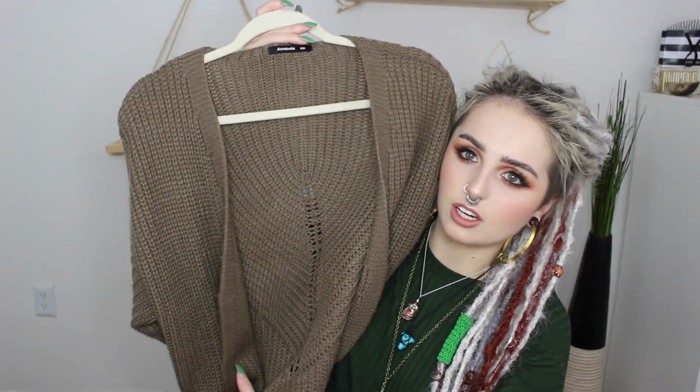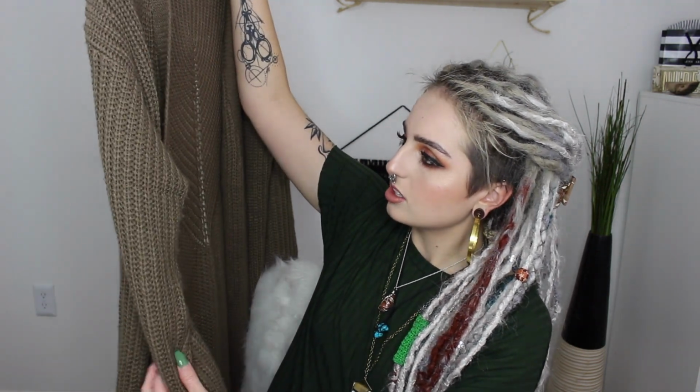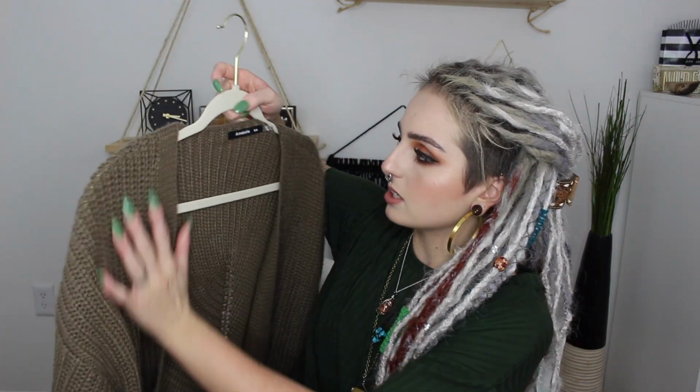this sweater right here. This is one I actually found at a boutique. It's kind of a taupe color, a little bit of a gray brown, so I can pull this off a little easier with black. It's from a boutique, but the brand is Annabelle, and since a lot of boutiques share brands, you can get stuff like this online as well.